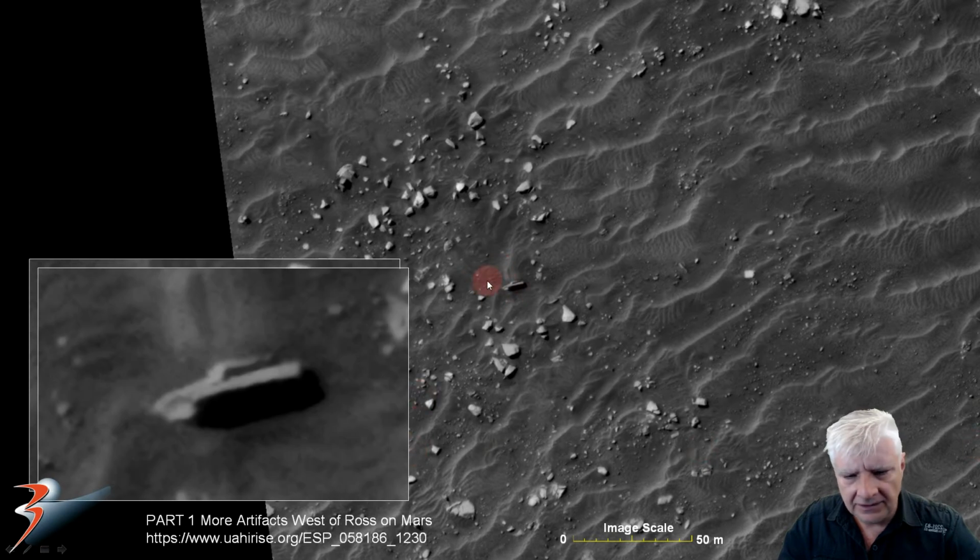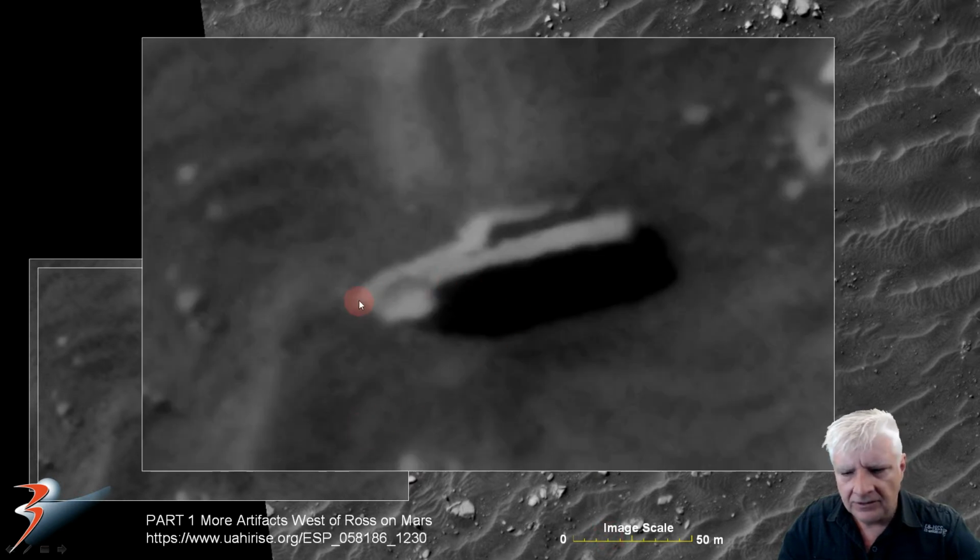Okay, and then this, it looks like a strange cactus. That piece is about 15 meters long. Got the long part to it, and then typical of a cactus, we've got this one part coming off the side, parallel to the main piece. Not that it is a cactus, guys, but check it out. How unusual is that?